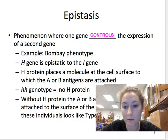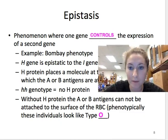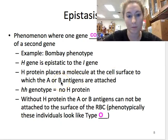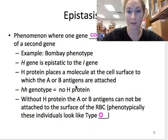All right, moving on to epistasis. This is when one gene controls the expression of a second gene. An example of this would be the Bombay phenotype. This is in your blood. For the antigens A and B, there's a protein that's an H protein. When the H gene is in there, it's epistatic to the I gene, which would be your O blood type.